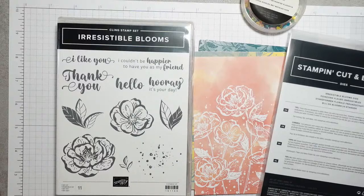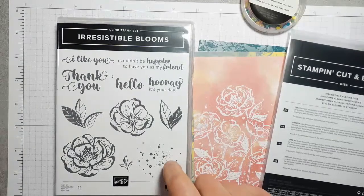Thank you. So yeah, I've been struggling with my mojo a little bit this week. Completely lost. It's taken me sometimes days, if not weeks, to create a card, which is really frustrating. I don't know if anybody else suffers from that. Oh, the splats are good.